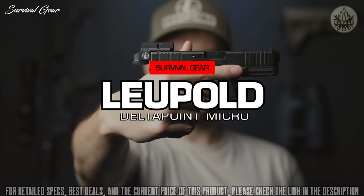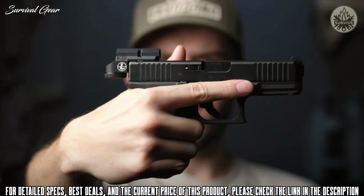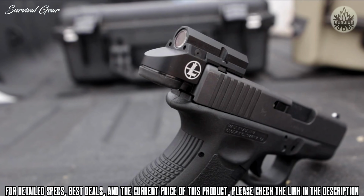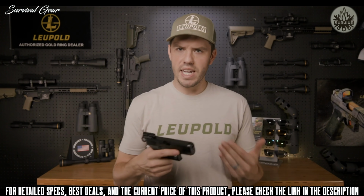This is the DeltaPoint Micro. The DeltaPoint Micro combines our award-winning red dot technology with an extremely compact design. This gives you a smaller sight that's extremely rugged, easy to use, and guaranteed to perform for life. So what makes the DP Micro stand out?